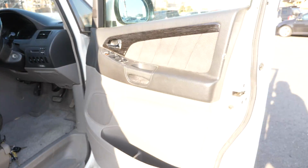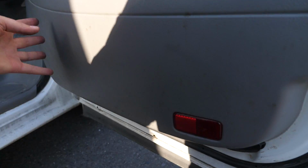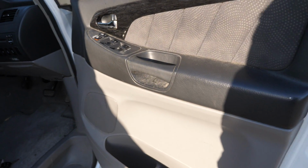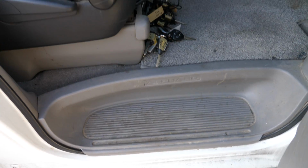Okay, door card here. Very stained. A lot of splash of drink in here. So it should be pretty easy to clean up. It's a hard plastic. Mr. Clean Magic Eraser if degreaser doesn't work. Same thing goes here, really dirty.